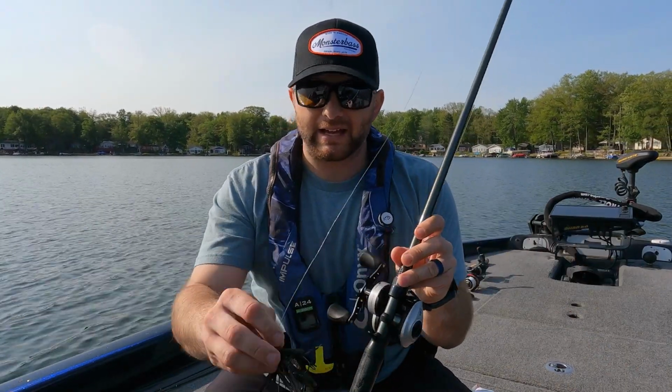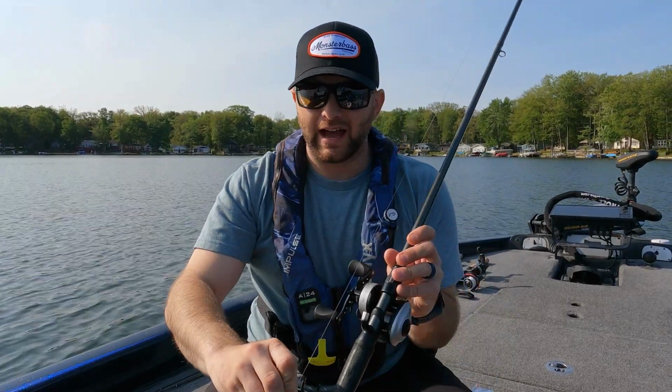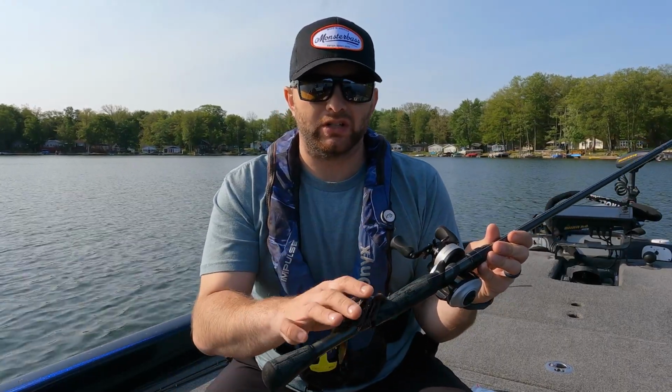So what that means is using a jig that has a round or pointed style head that you can cast into open water and fish swimming, drag it on the bottom, fish it around docks. But starting with a very standard style jig, a very simple jig, is going to give you a very good starting point.